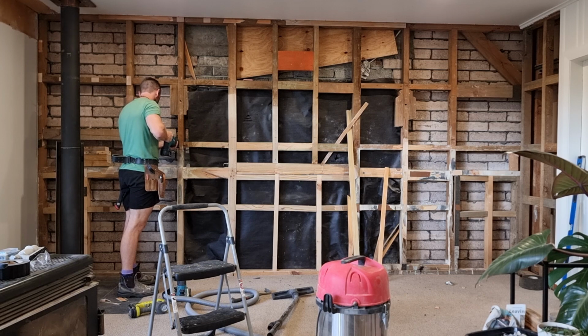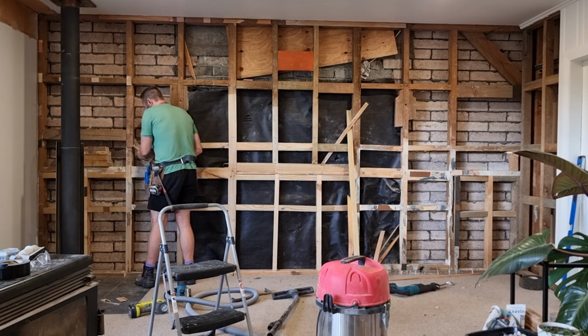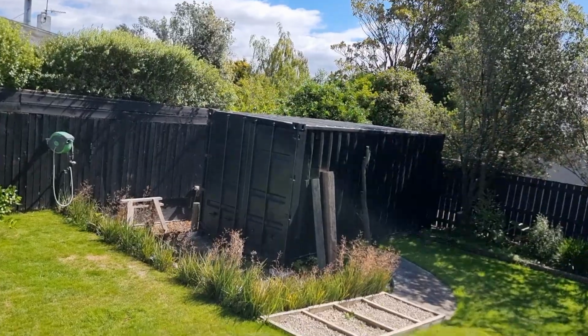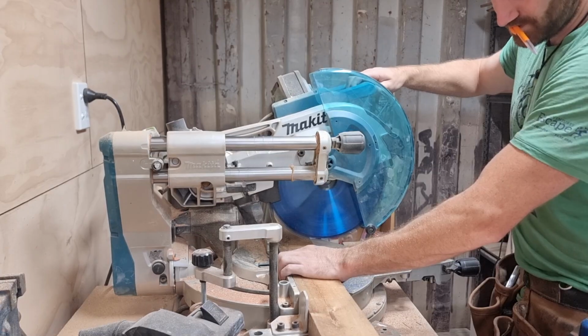Now I'm trying to move the structure without the fuck-up fairy getting involved. Spoilers, I'm not very successful. I've got to mount some new timber in the right spot so my new plasterboard's got something to screw into. Much like a prepubescent teenager, my walls are at an awkward height. So I've got to get extra wide sheets to make it all fit.